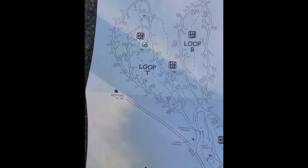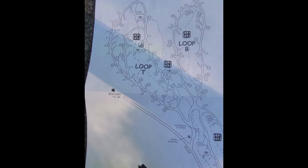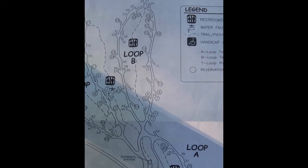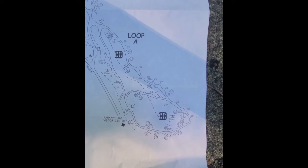The sites with the circles around the number are reservable sites. The sites with the number not circled are non-reservable and are first come, first serve. That's what we did. Loop B is tents only. And then Loop A is tents and camper vans, it says. And the camp hosts are in there as well.